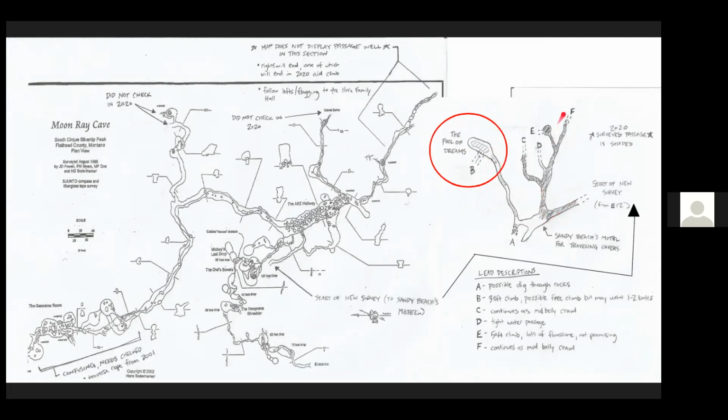And then some of these lower passages here, C and F. F is this main passage, a big walking passage that quickly diminishes into mud. So does C. And so it kind of seems like some of these lower levels are just mud filled, and may eventually just end in a mud plug. But neither of them, to our exploration this year anyway, ended. They just turned into those muddy crawls and kind of kept going. So that's definitely something we're going to want to check again as well.